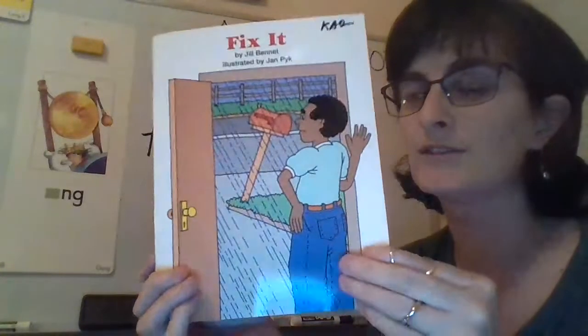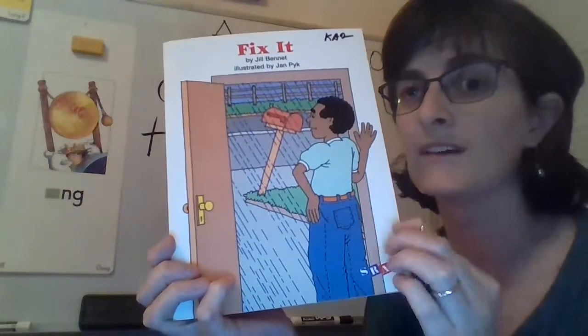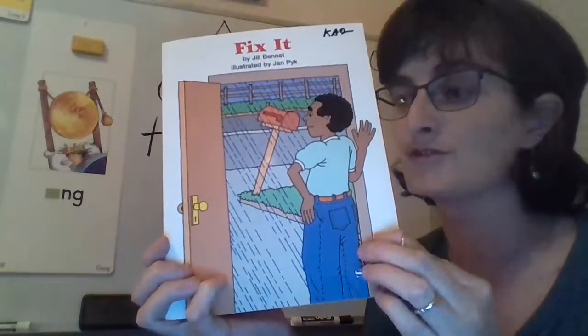I'm going to read it to you. So at home, make sure you're practicing. So if you picked up your packet, it was also there for you to read.